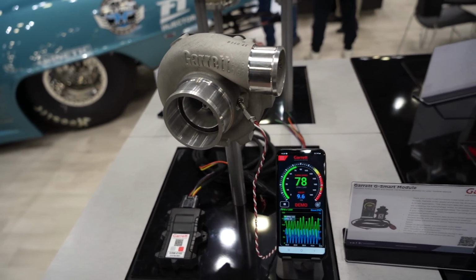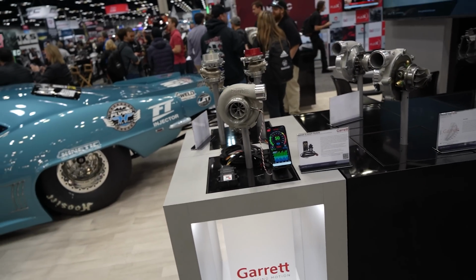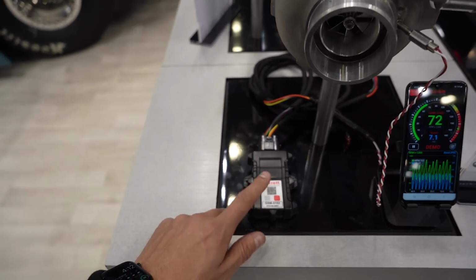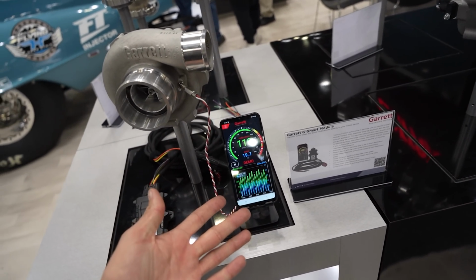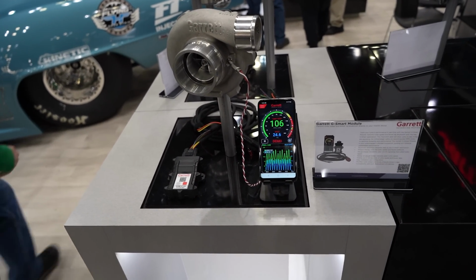Great for tuners, great for just enthusiasts like you and me, trying to figure out if you need a bigger turbo and all that type of stuff. Definitely something I want to get my hands on very, very soon. But yeah, really cool. Wirelessly to the phone, and what's even cooler is the data logging features. You can go drive the car and check the logs later on and see if everything's all good.